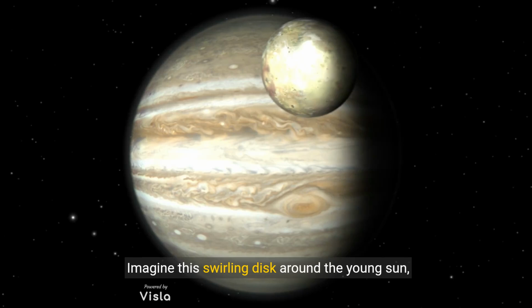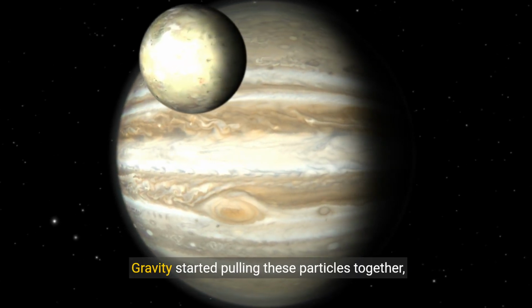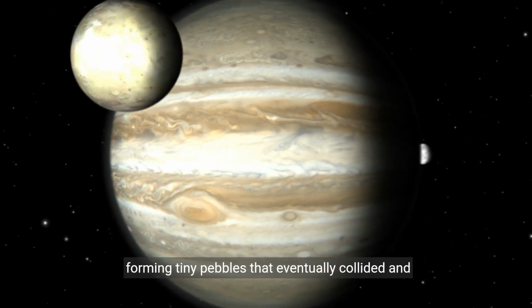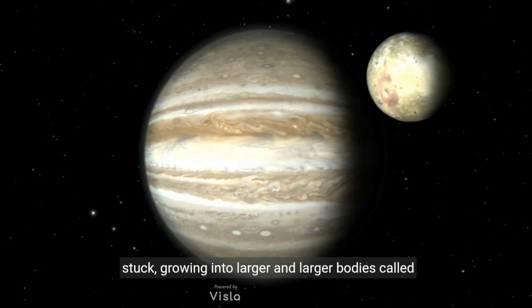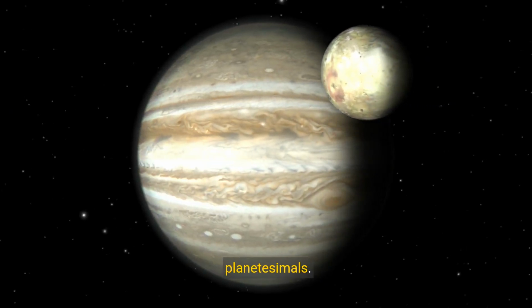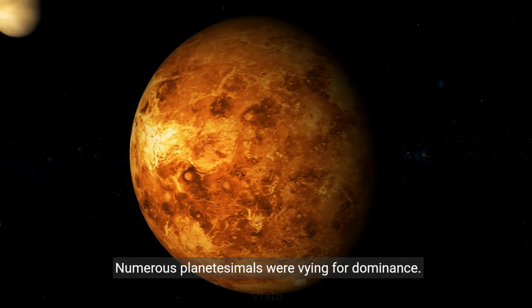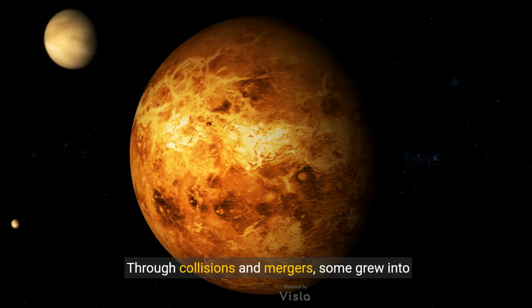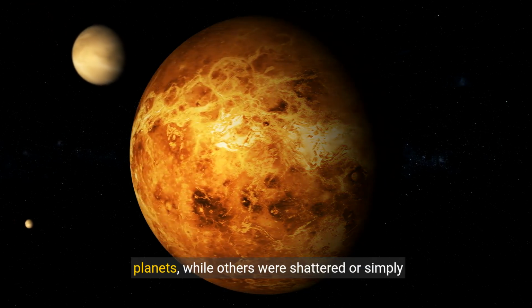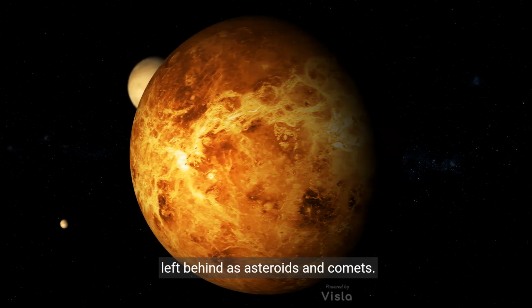The leading theory for Mars formation is called the core accretion model. Imagine this swirling disk around the young sun, like a giant pizza. Gravity started pulling these particles together, forming tiny pebbles that eventually collided and stuck, growing into larger and larger bodies called planetesimals. Mars wasn't alone in this celestial game of bumper cars. Numerous planetesimals were vying for dominance. Through collisions and mergers, some grew into planets, while others were shattered or simply left behind as asteroids and comets.